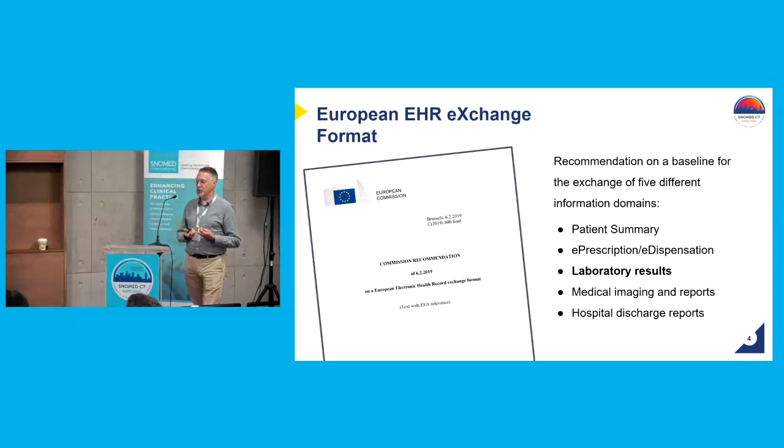This European EHR exchange format is not a super long document, but among the recommendations in there was to support these 5 different information domains. It was patient summary, which was already developed in the EPSOS project, and a number of other projects expanded on it. We have e-prescription and e-dispensation that has also been developed and also implemented.